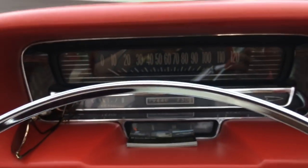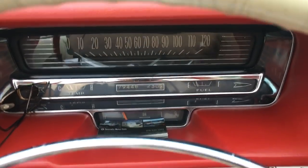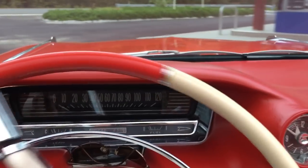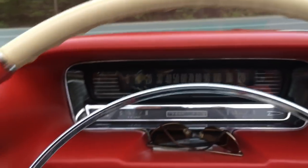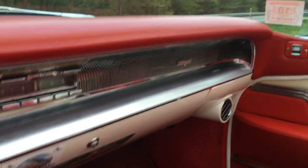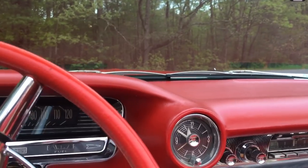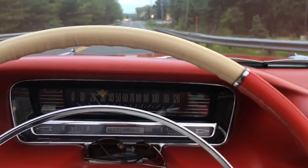Take a little cruise here. It's kind of neat. Park, neutral, sorry for the shaky hand. Neutral, drive, low, and reverse. Gets me every time. You put it in neutral when you think you're really putting it in reverse, but reverse is all the way down the end. Like a Fox Body Mustang either. Thumbs up wherever you go. Happens all the time. Get it out on the road here. We'll go this way. Look at those tail fins. I love it.